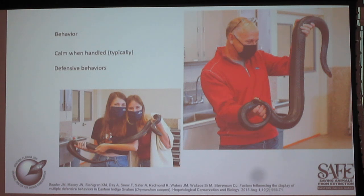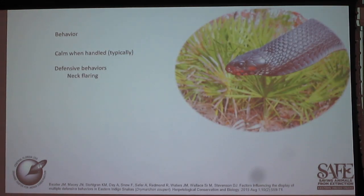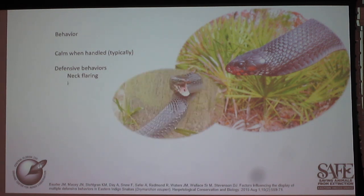They do have some defensive behaviors. So some things that you'll see to be defensive, they might have neck flaring. You know, like a cobra will hood up, and you'll see the side to side puff out. Indigos will puff their throat out and turn their head sideways to make themselves look bigger. They'll hiss. I call it talking.